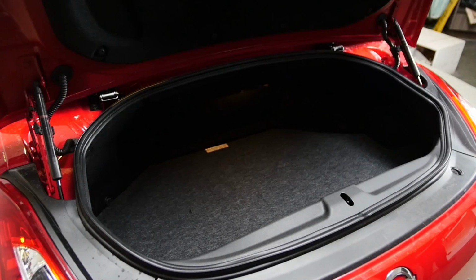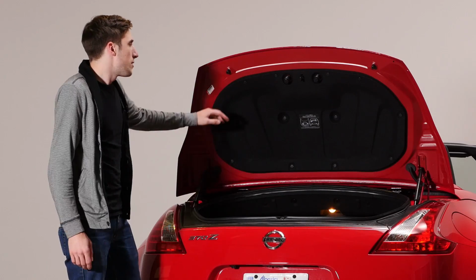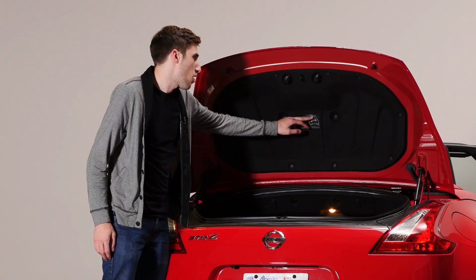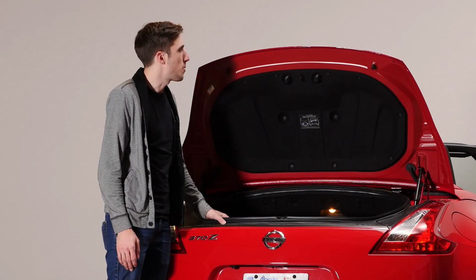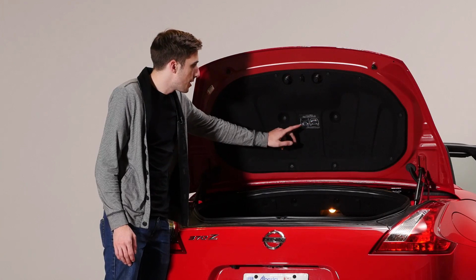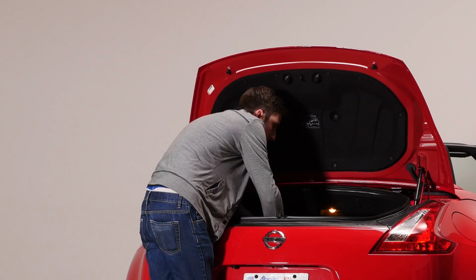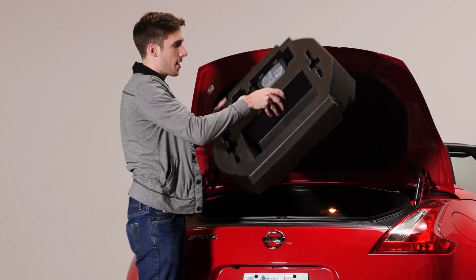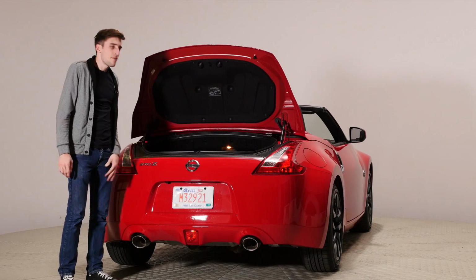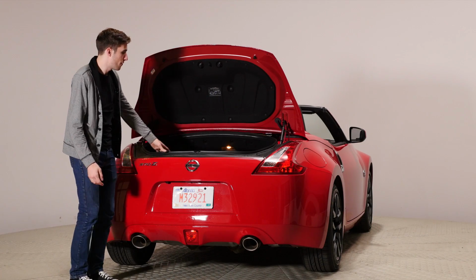That's still okay. This is how small the trunk is. I know convertibles always have small trunks, but it says how to store a golf bag. So you can fit one golf bag in here, and it is so tight that there's actually a little picture that shows you how to do it. There's no spare tire, but there's a thing that's shaped like a spare tire. Look at that. This is a very small trunk, but it somehow is still big enough to fit me.